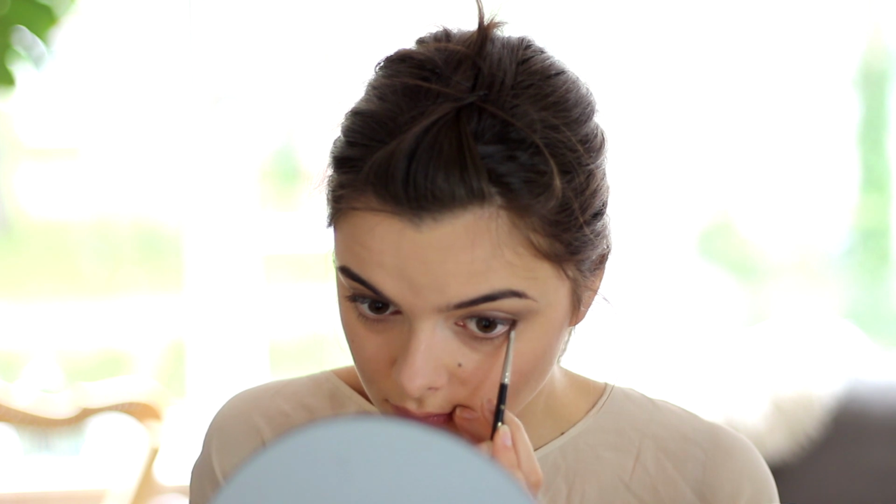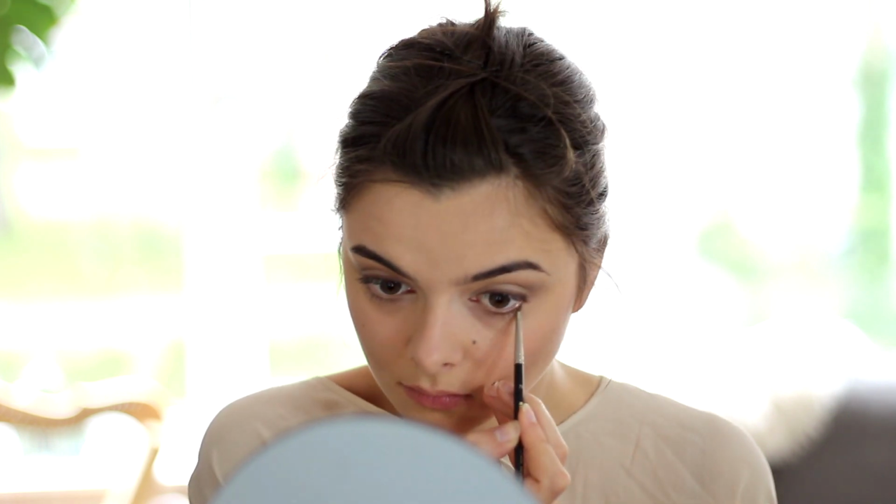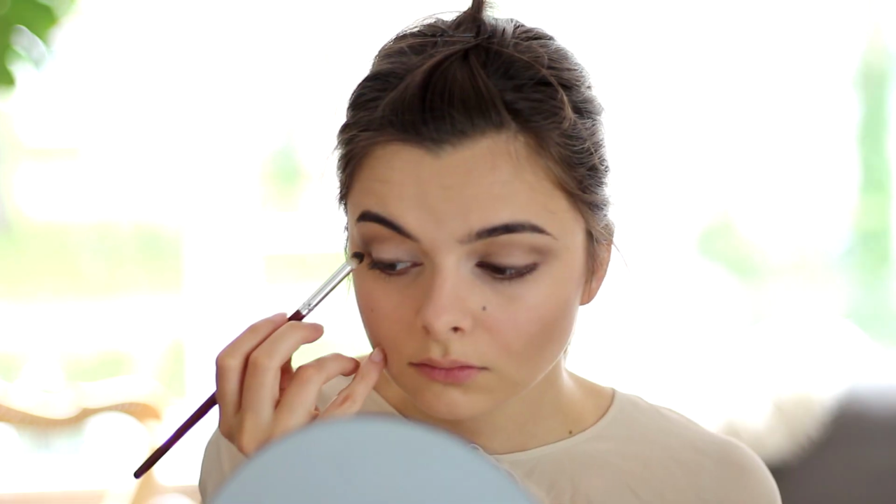I'm also going to apply this eyeshadow on my lower lashes. And then I decided to go in with this darker brown in my outer corner and my crease again as well, just to darken the whole thing up a little bit more.